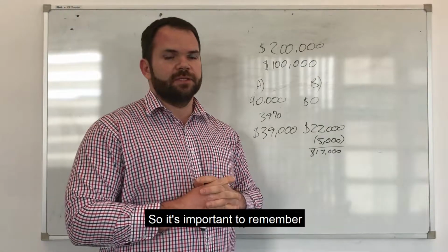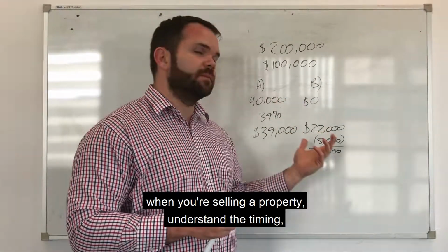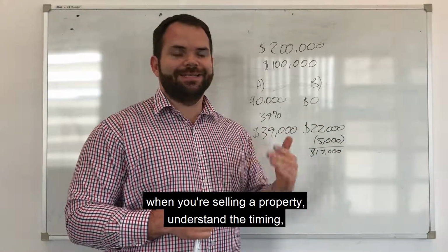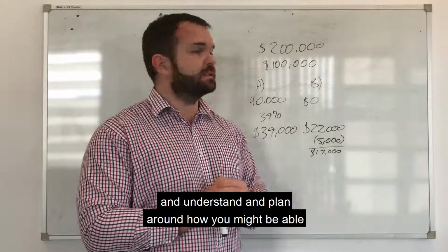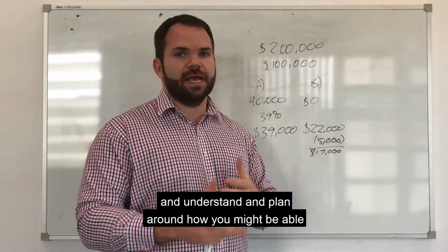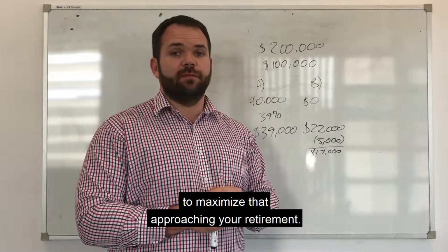So it's important to remember when you're selling a property to understand the timing of when you sell it and what that means for capital gains, and to plan around how you might be able to maximise that approaching your retirement.